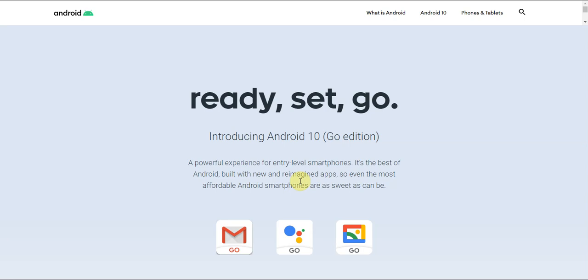Yeah, LG V20 is here, and today in the NVIDIA by Android 10 Go Edition. So Google has announced Android 10 Go Edition. So they're continuing the Go Edition thing here. So this is really cool. So this is for low-end smartphones. So this is really cool there.